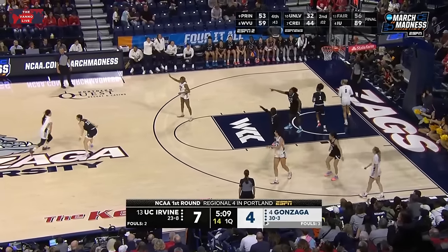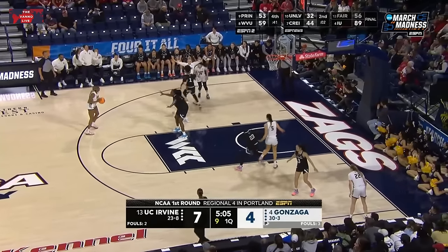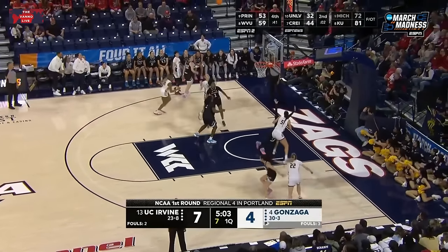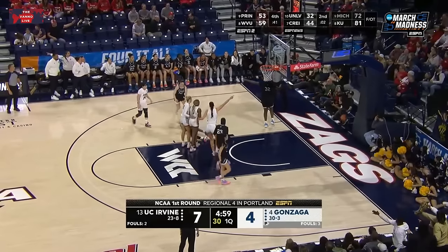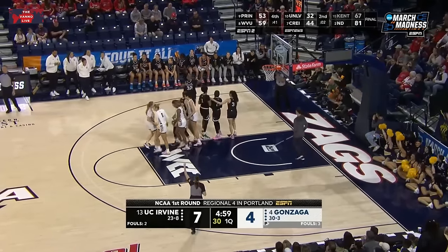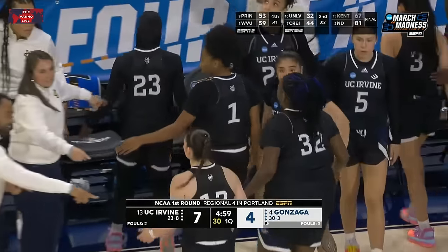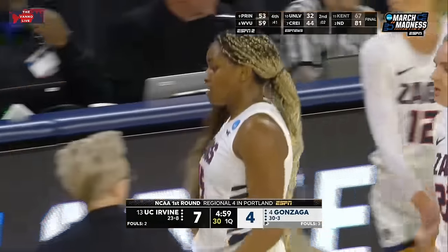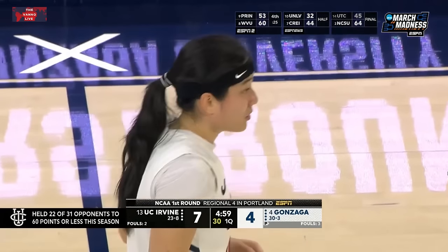They're making their first NCAA appearance since 1995, the Eaters, coming off their first ever Big West Tournament Championship, and they came ready to go. So the kennel is packed. It's sold out, but right now it's Irvine. UC Irvine has given them a little confidence to get themselves started.